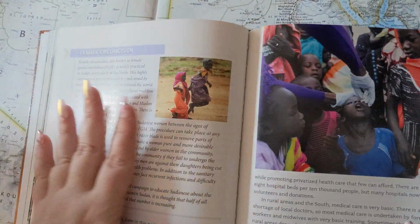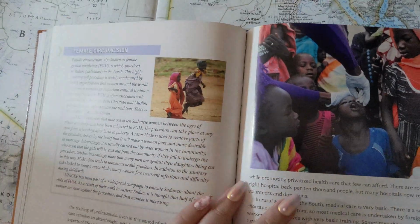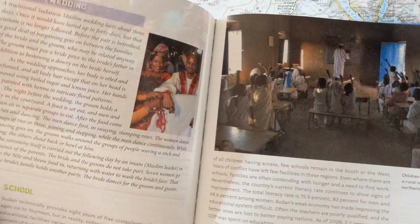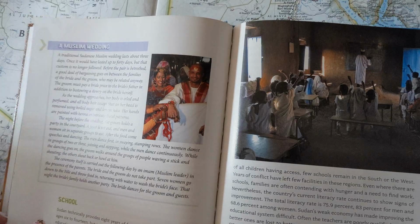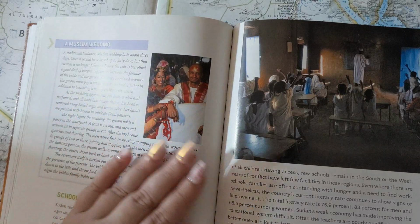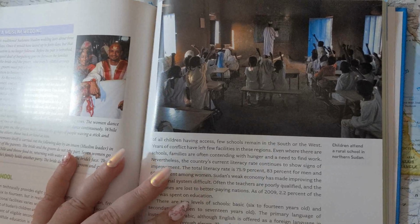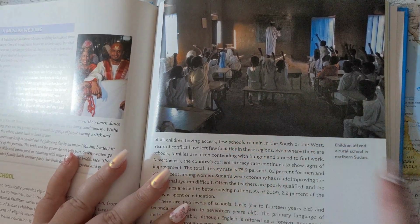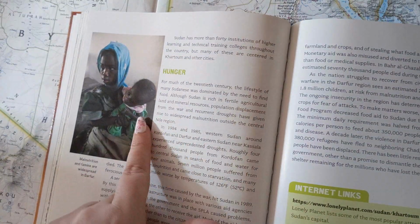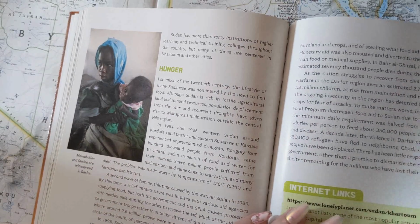We're going to skip this box about female circumcision. Important issue, but not a very relaxing one. Getting vaccines. Muslim wedding. This isn't really pertaining to Sudan. So, yeah, we're going to skip that. I just want to read boxes about Sudan. Like, look at all these kids studying hard in school. And there's a very sweet baby, but it looks very, very small because they're struggling with famine.